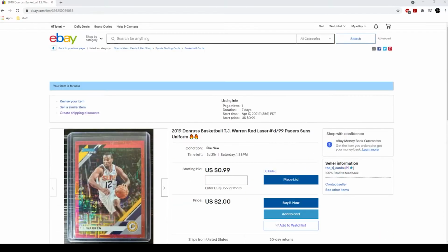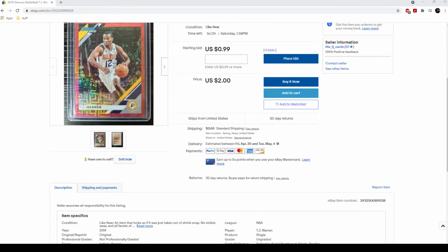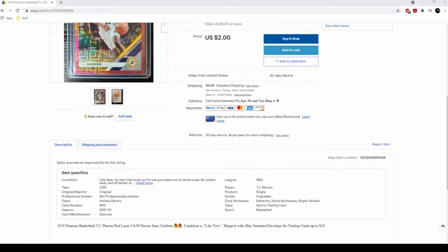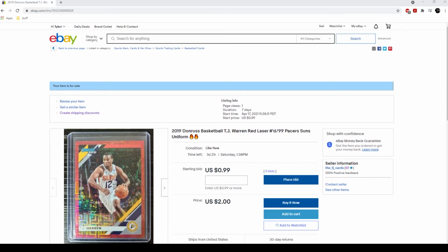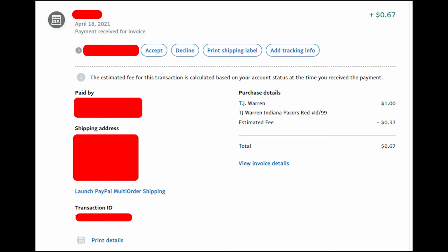$1.29. Now for the TJ Warren card, I listed it at the same time as the Sam Darnold cards, but for some reason, this card just isn't as sought after as I thought it was, and has actually been relisted 2 or 3 times on eBay with various different auction formats at different price points. And no luck on eBay. So I ended up going over to Facebook Marketplace on a sports card trading group and actually posted it on there for a single dollar with free shipping. And I got a purchaser on there. Like I said, I only sold it for a single dollar with free shipping.